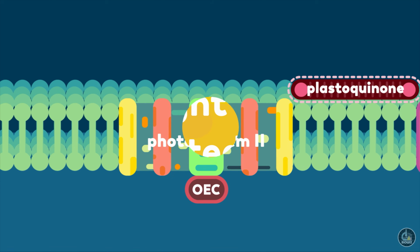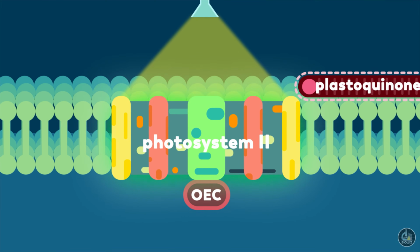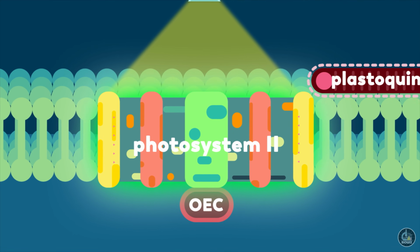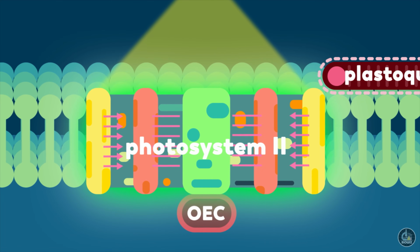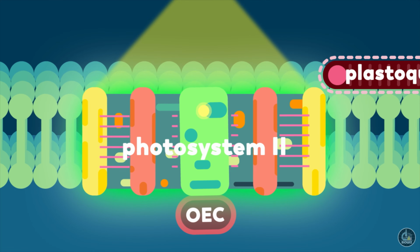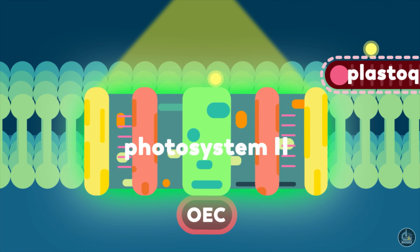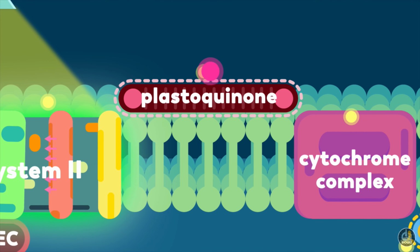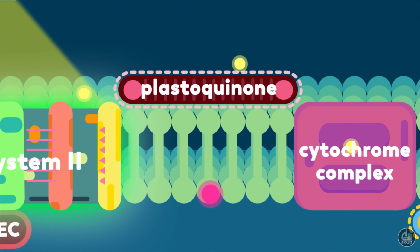When light falls on the photosystem of Grana, the many accessory pigments present in each photosystem absorb light of different wavelengths. All the pigments now transfer this energy to the reaction center of photosystem, and as a result, the reaction center acquires sufficient energy and starts to release electron. The electrons released from the photosystem 2 are captured by an electron carrier plastoquinone and transferred to the cytochrome complex.